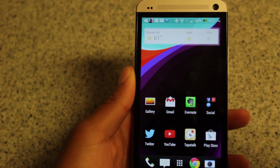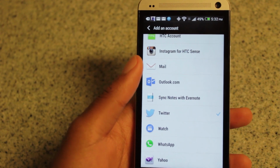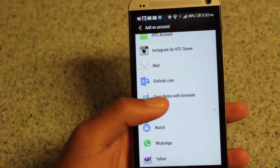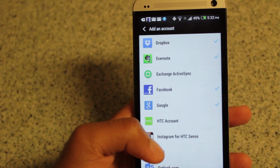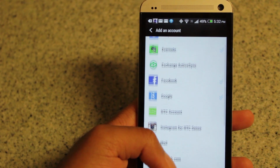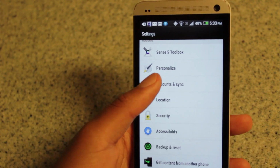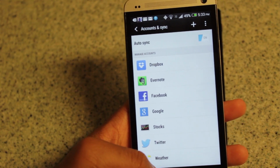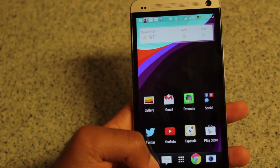My big thing, which I love with Sense, is the fact that it integrates with social networks. You can add multiple social networks with HTC Sense and make them compatible all around the system. For example, you can have your contact photos come from Facebook, Twitter, Instagram, Google+, etc. You can sync your notes with Evernote, and you can even see your online storage via Google Drive or Dropbox in your storage area. It adds a lot of cool features for the consumer. Your average, everyday, non-techie consumer will love HTC Sense because it gives you so many cool things, and it goes nicely with the phone.